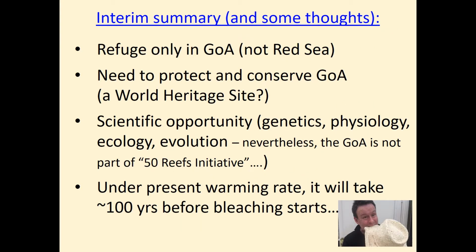So if we summarize this chapter of the talk, we find a refuge from bleaching in the Gulf of Aqaba. I must emphasize again, it's only the Gulf of Aqaba. It's not the Red Sea. The Red Sea is warm enough that they get warming that bleaches the corals there, so they get bleaching events, but only in the central part, not in the very northern part of the Red Sea, which doesn't get that warm.